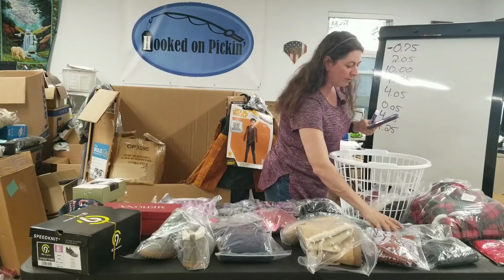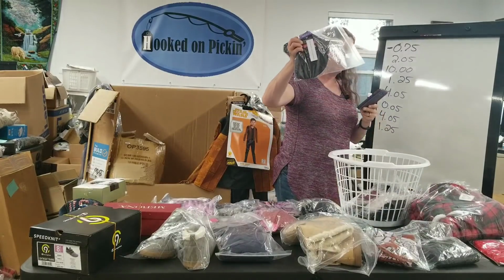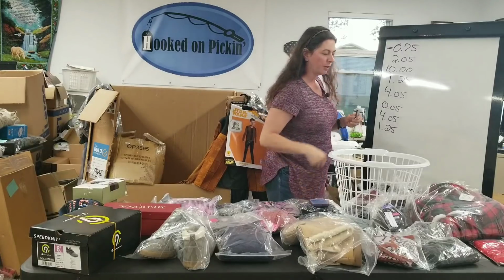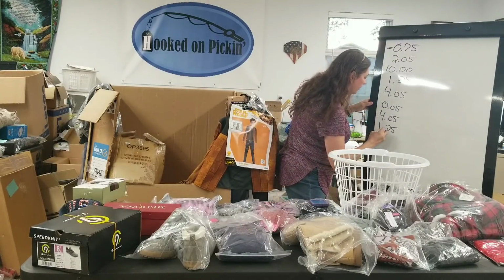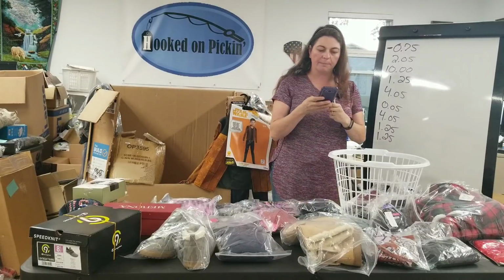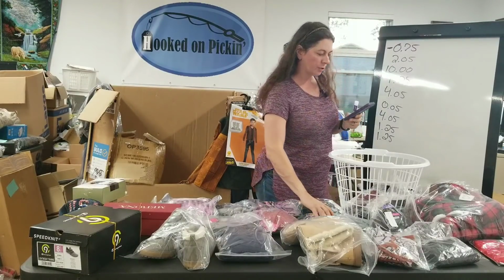Then I have a 40 Double D Bali Beauty women's unlined underwire bra. $1 is what I paid. $2.25 is what I earned. So another $1.25 in profit on that item. Then I have a Hanes Hunter Green sweater.